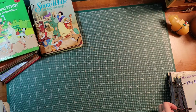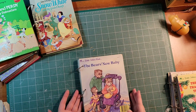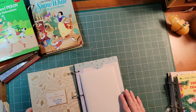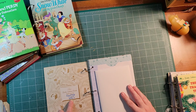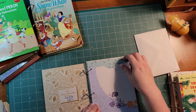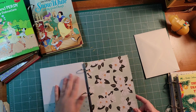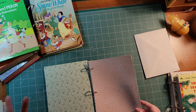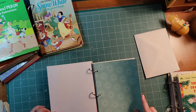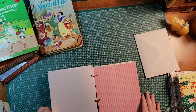Next up is The Bear's New Baby. Again, this would be a fantastic journal for someone who's just had a baby or a shower gift. Courtney Lynn Merrill, I think that says, this belonged to her. Great for someone who's starting a family, great for someone who just loves bears. Maybe it's a nostalgic book and you had it as a child, or you know someone who did. This would be a really lovely gift. If this was one of their favorite books, that would be fantastic.